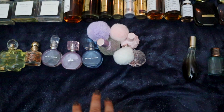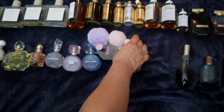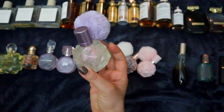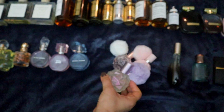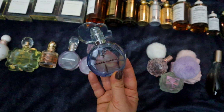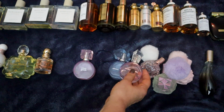Okay, next up we have some Ariana Grande. So we have Ari, we have Sweet Like Candy, and then we have Moonlight. So these are the very celebrity fragrances with these puffy things. Quite cute, they're all staying. I like them. I don't love them, I like them, staying. Ariana Grande Cloud, obviously this one is staying. Ariana Grande REM staying too, I really love it.